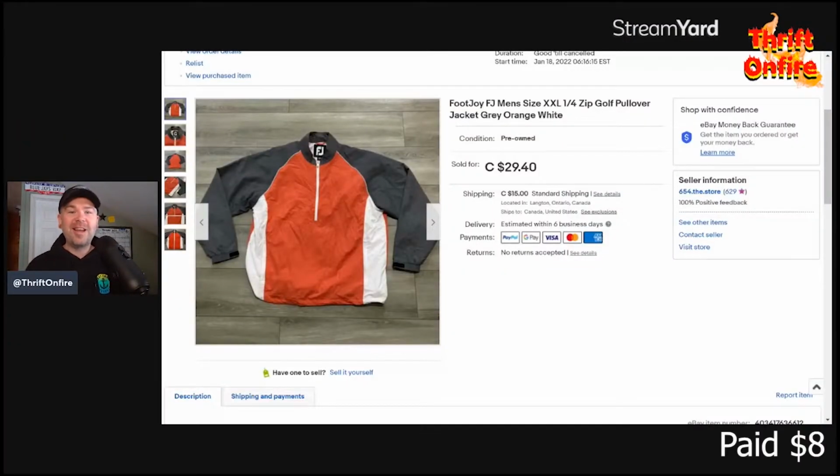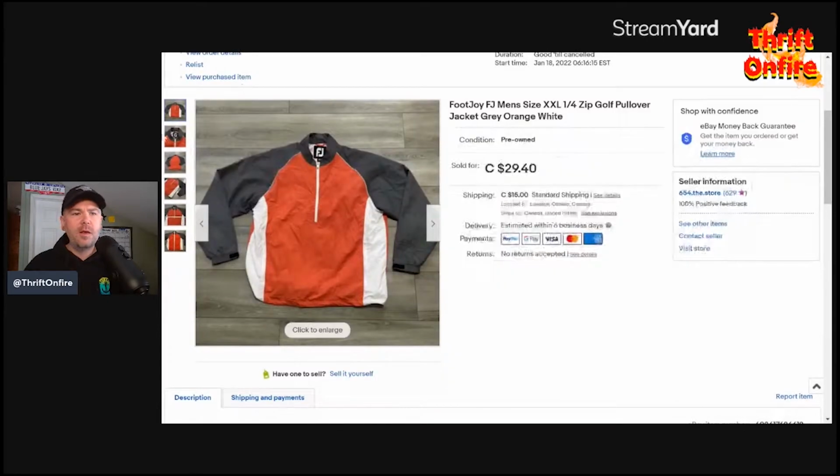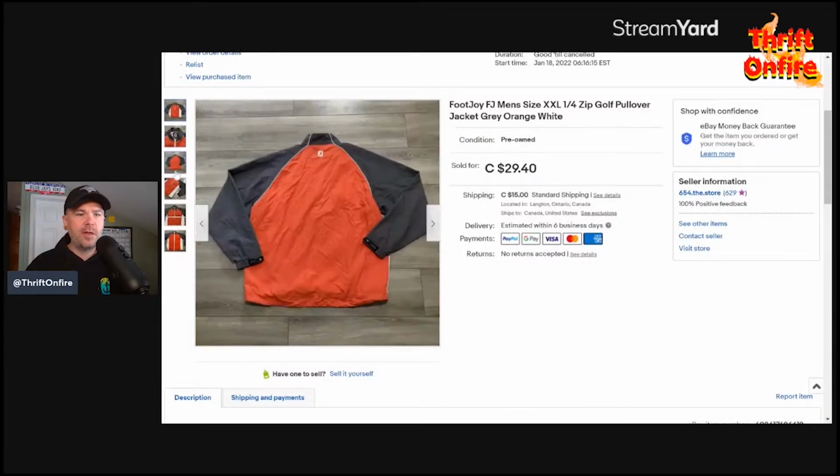All right, so this next one for me would be a seasonal item, but the buyer lived in North Carolina, so I'm sure he'll be using this right away. It's an FJ, just a pullover golf windbreaker or jacket, right? Got the 3/4 zip. It's a pretty nice one, actually. I like this colorway a lot. I definitely think orange and gray look good together.